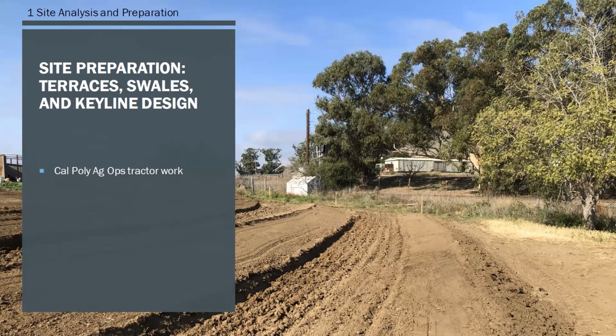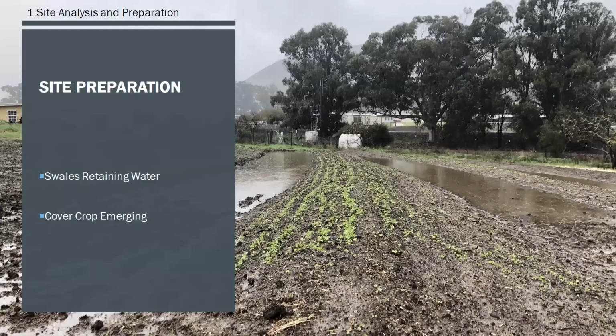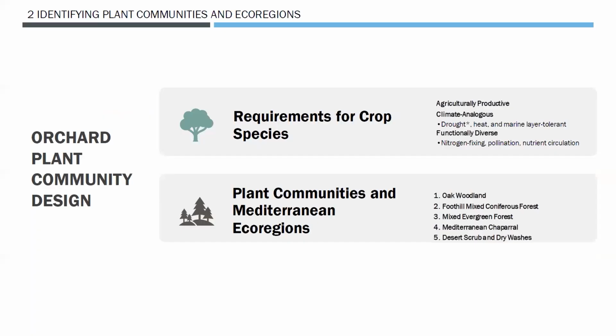And so the trees are planted on the berms to limit root rot while we have those big rain events, because this does fill up with water to get deep infiltration to the tree's roots. So just a photo of throwing some gypsum in cover crop. So here's the cover crop coming up. The swale's holding that water, getting deep infiltration. This is December 2021. And then just the orchard design.